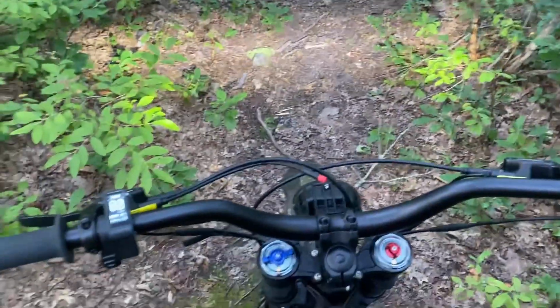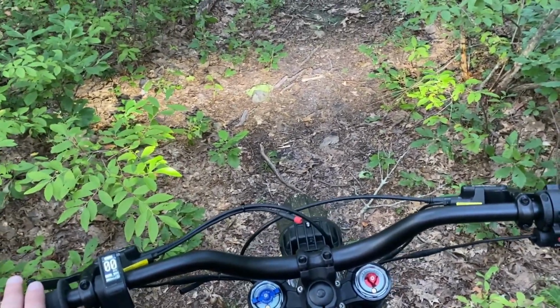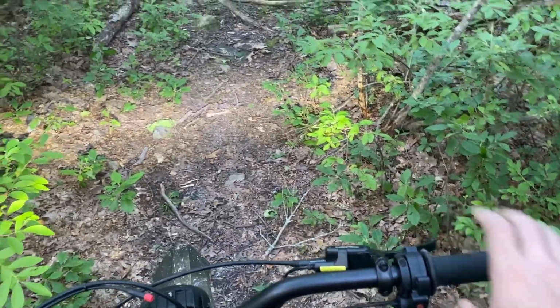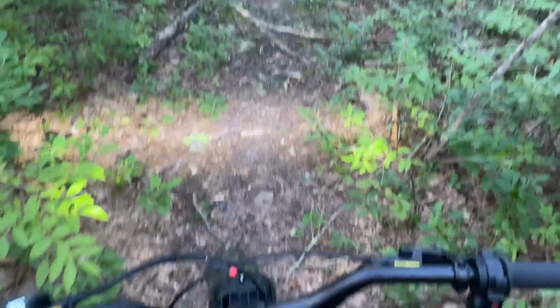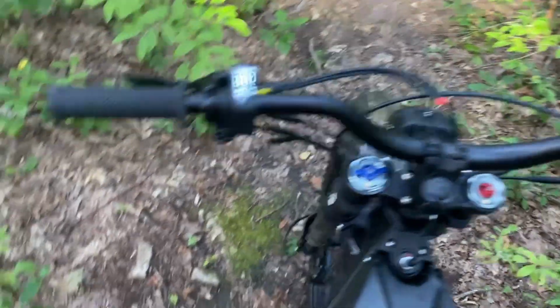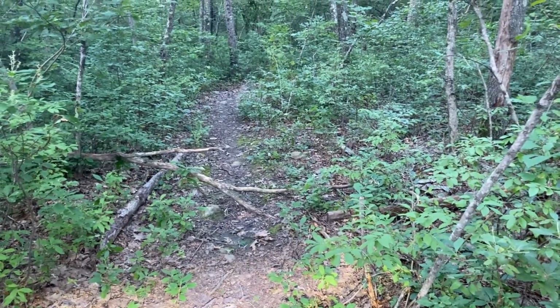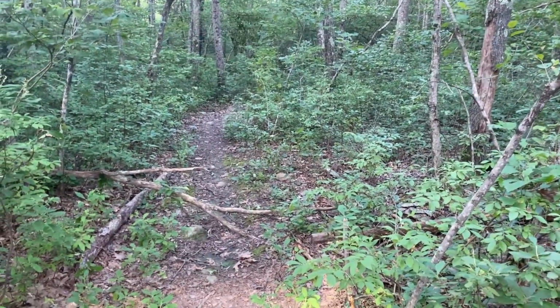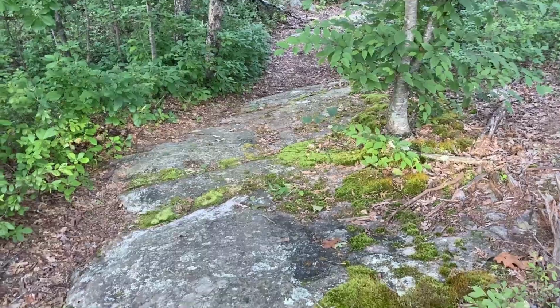I just swallowed a bug, dude. That was awful. Wow. Look at these trails. This doesn't look like a hill, but that is a hill, and this is a huge rock with like a 1 foot step up.